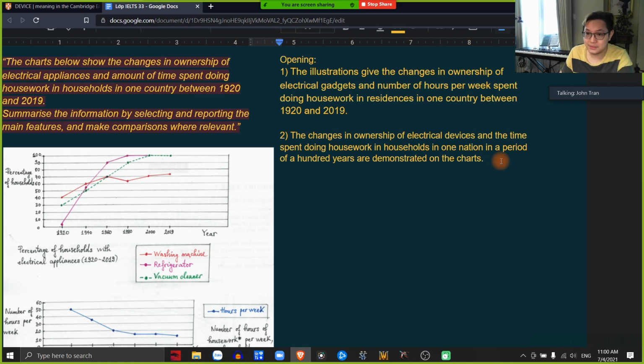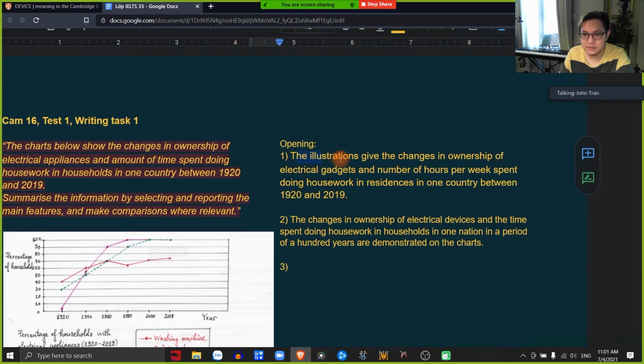I can just change just a few words in the passive voice, okay? But the third way to do this one, why this one looks a bit different.